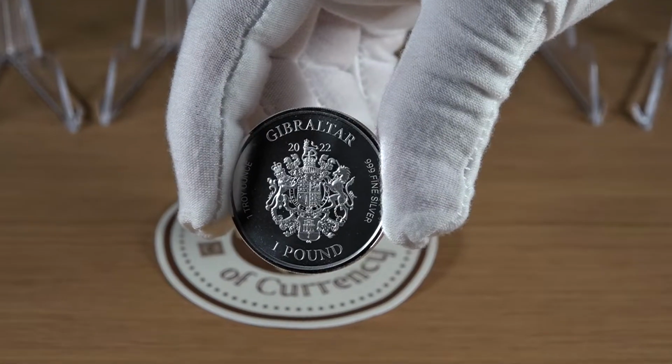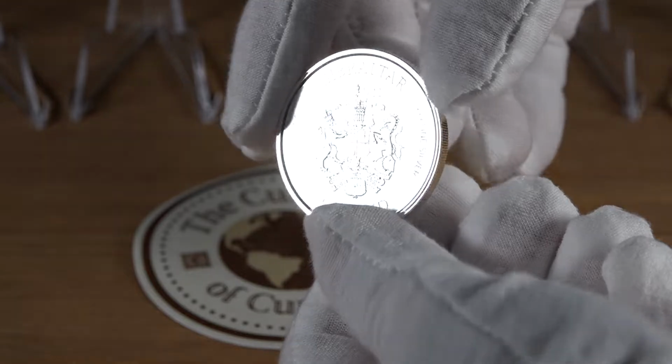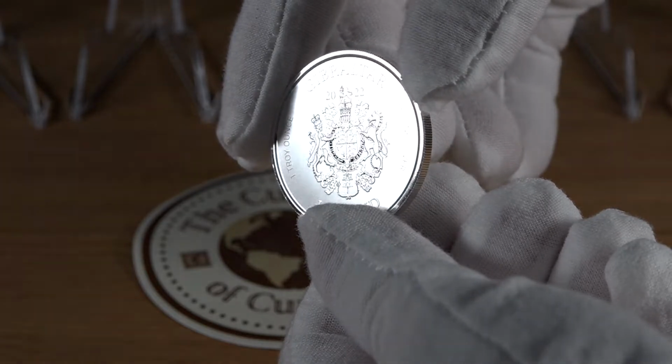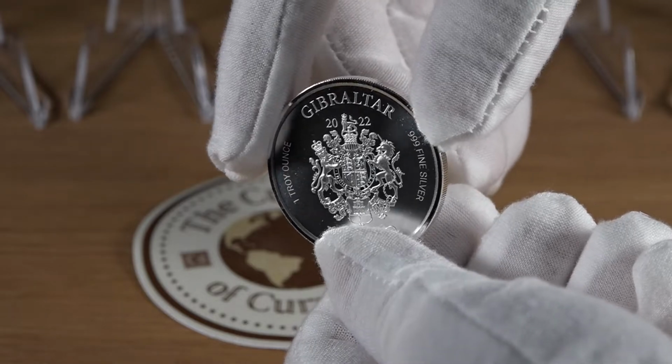Up first, we have the nation of Gibraltar, which many ancients call one of the pillars of Hercules. We have the war elephant from Gibraltar. This is such an interesting coin over a theme I've never seen.